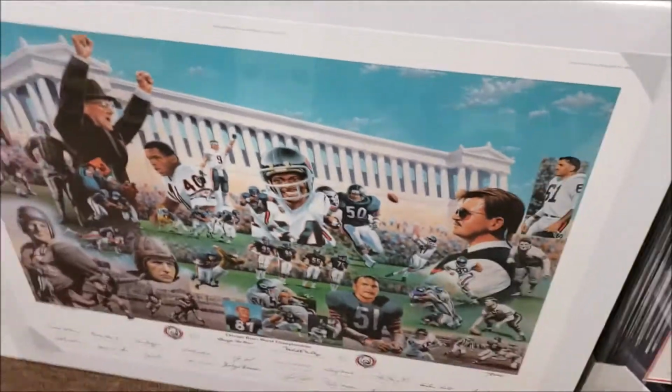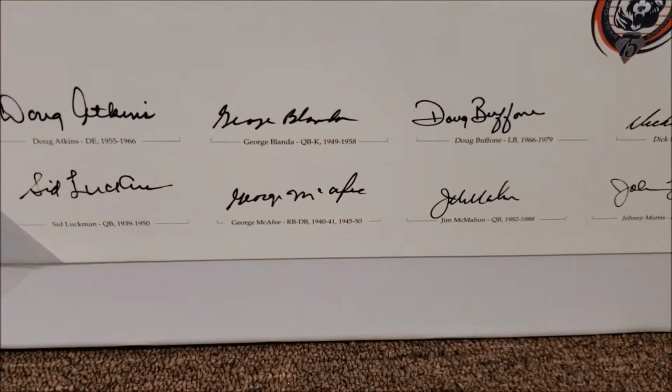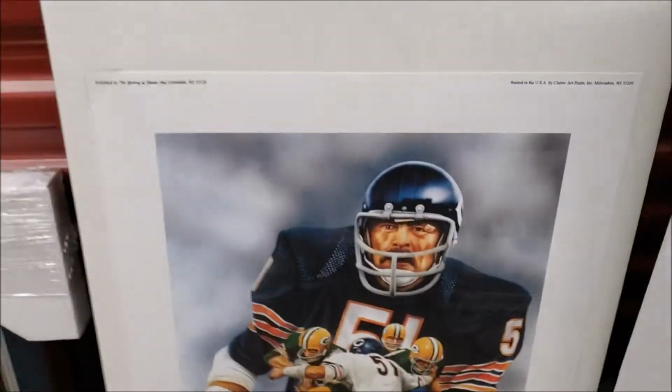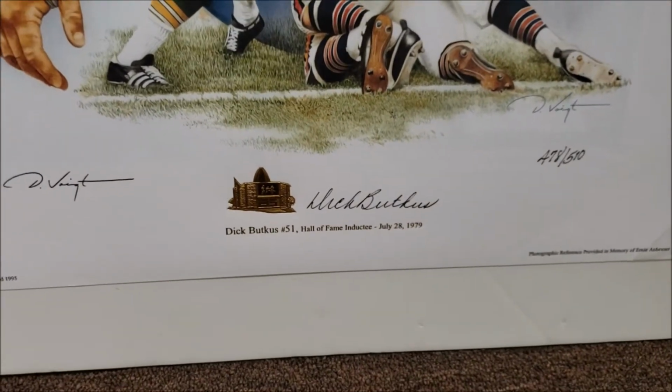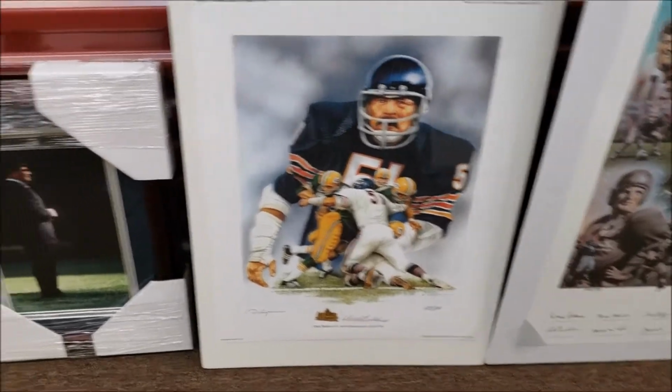Here's the print. So if you don't want it framed up, I've got the print right there. I'll go in and show some more signatures. There we go. The Bears 75th anniversary. I got a couple of these Dick Butkus pieces. So for you rare Bears fan who might come to the room, and I tell you, every trip I have here, one does come to the room.